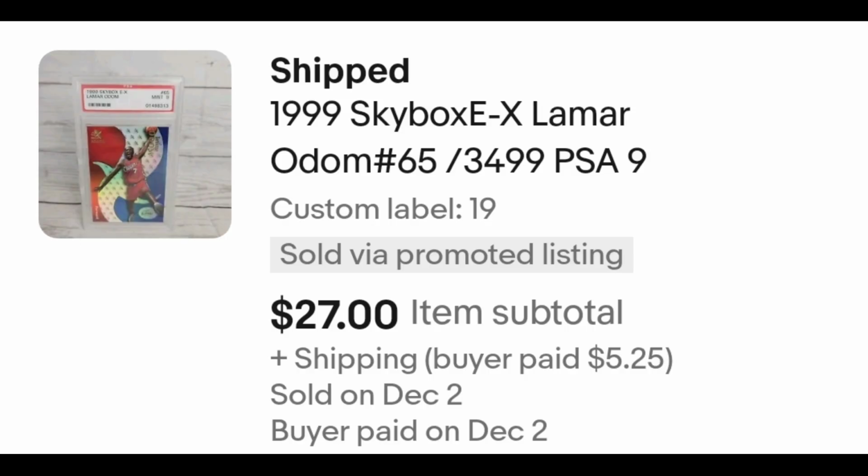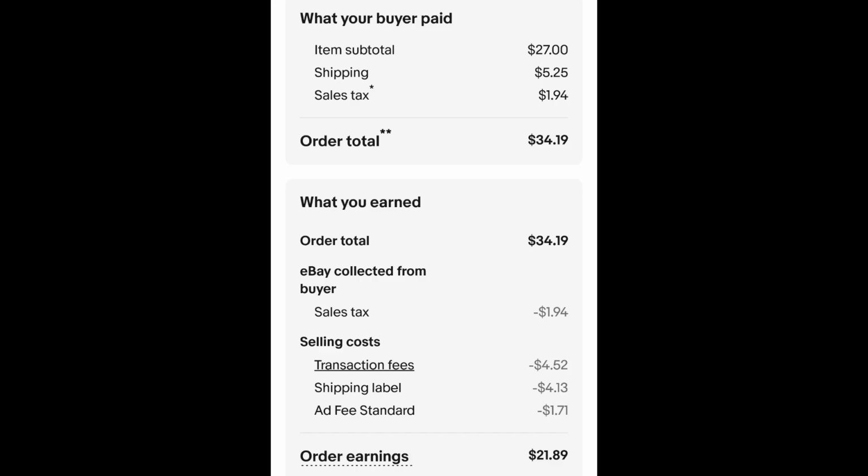So this one sold. I paid $19 for this card and it sold for $27 plus shipping. The buyer is all in at $34.19, and after fees and shipping, I get $21.89.